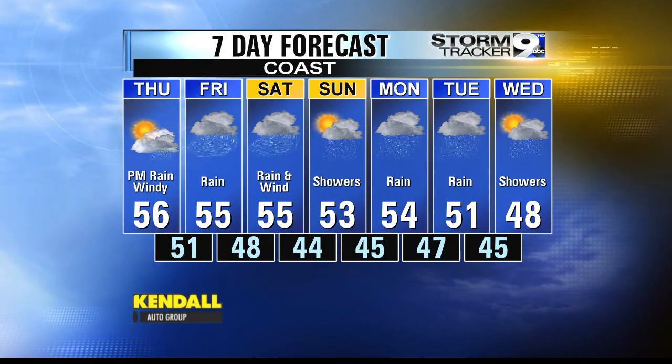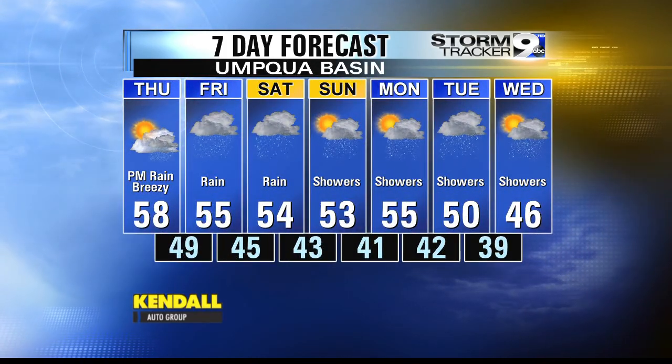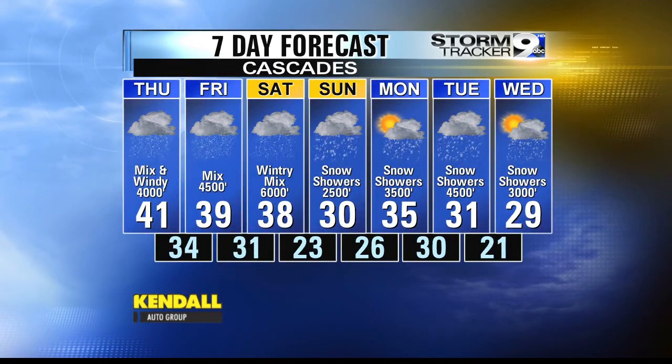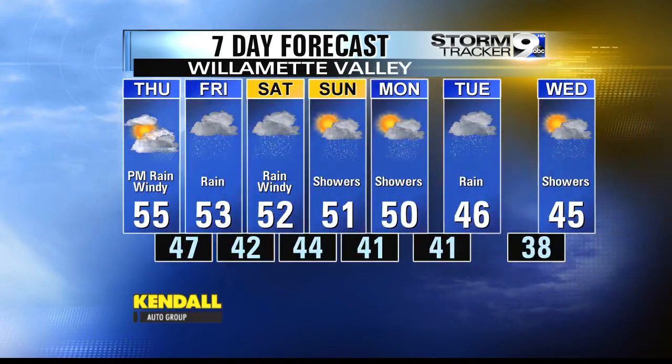The coast looks at a pretty good couple of storms coming through Friday and Saturday. Still more rain in the 7-day forecast. The Umpqua will be fairly soggy as well all the way through Friday and Saturday. Looking at the Cascades, we'll see a wintry mix and then turning all to snow showers, Matt, as things kind of cool off by next week.